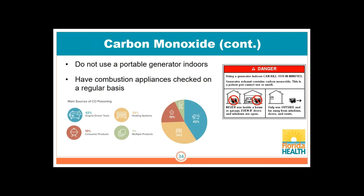So don't use portable generators indoors. They typically generate an enormous amount of carbon monoxide when they're in use. This is what kills a lot of people: they put them too close to their homes or they have them inside their homes. You think this is intuitive, but a lot of people are doing it. When you're talking about main sources of carbon monoxide, it is the engine-driven tools that are the majority of these poisonings and deaths.